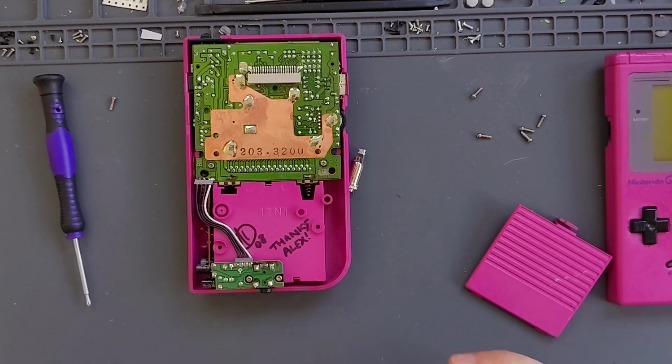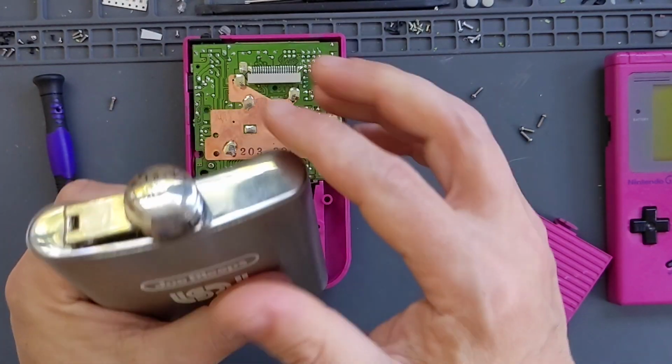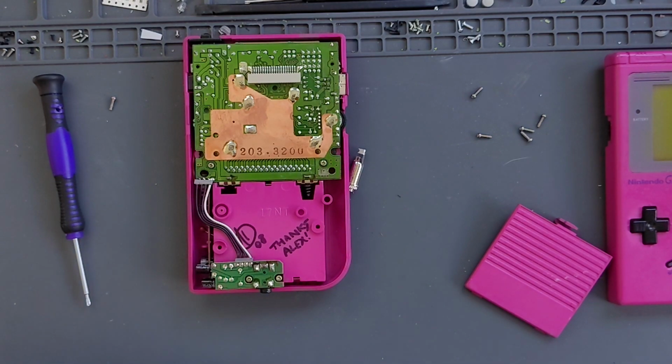It does involve a bit of soldering. If you've not done soldering before, it's really good fun. You should try it. So this is where I look like an alcoholic having a hip flask in my shed. Sorry to disappoint. Or maybe it won't disappoint. It's just got water in it for putting on my sponge on my soldering iron, because I haven't got a tap out here.